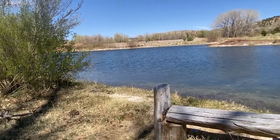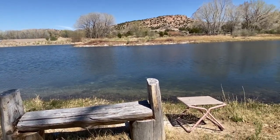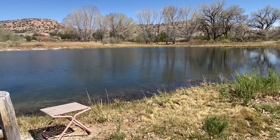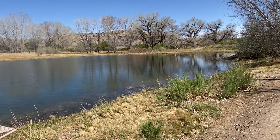And look at this, the sweet little, looks like a little lake. Beautiful blue water, turquoise, really clear water. It's amazing.